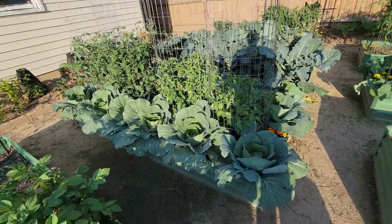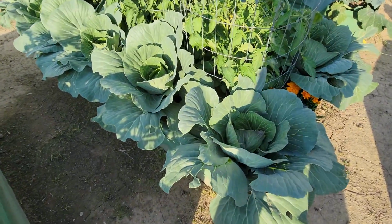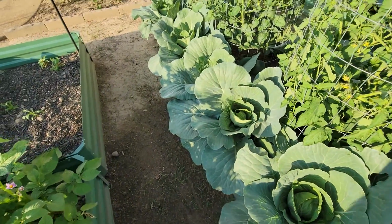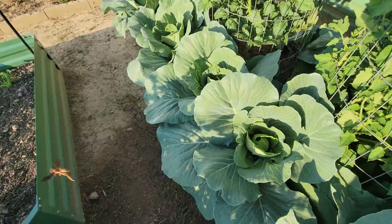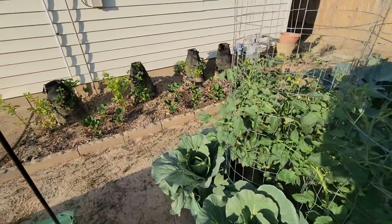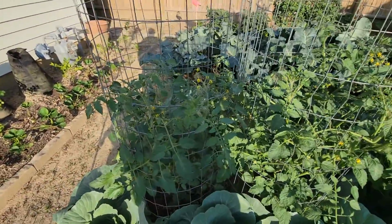The cabbage. Wow. We got little cabbage heads. Got a wasp in there. I don't mind the wasp. They help pollinate as long as they don't try to sting.